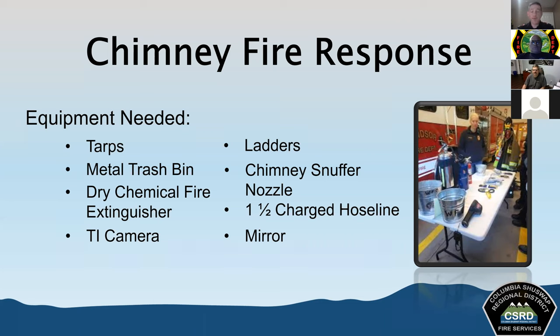If we were together, I'd ask you guys to really think about what do we have? What does your fire department have currently for chimney fires? What do you need? What do you think would make it easier and better for you guys to be able to do your job? And make sure that all of your gear, of course, as with everything, is in a state of readiness in case the tones drop for one of these types of calls.